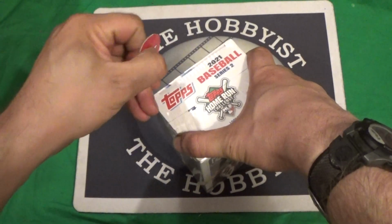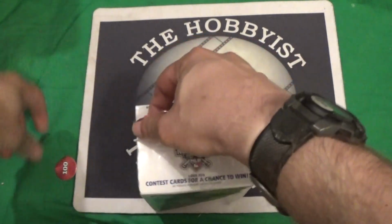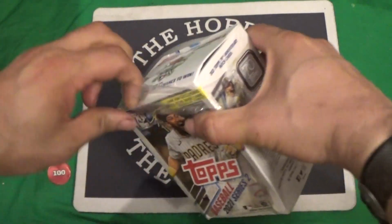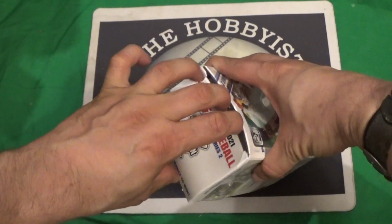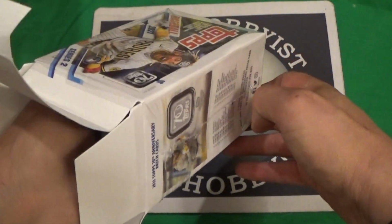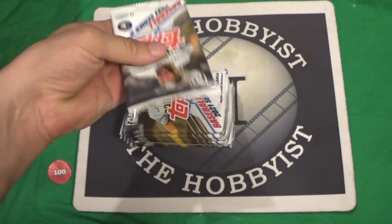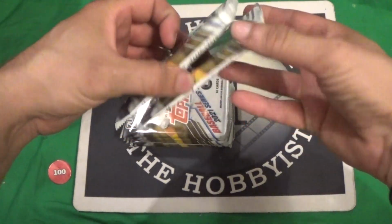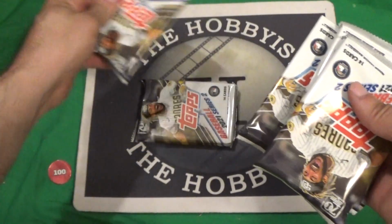This will probably be the one with the Mike Schmidt in it. That would be my luck. Let's see. Oh me. I didn't pre-prep this one. Sorry it's taking so long. So the damage is done over here, and they look like they're all scooted from over there. This is the damaged corner. It is not the one with the insert. I am hunting the insert. There it is. There's the insert pack.